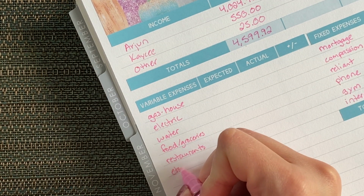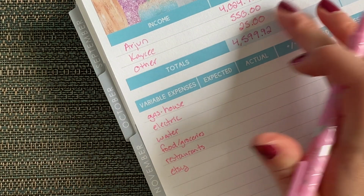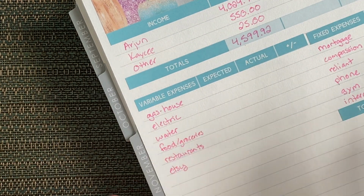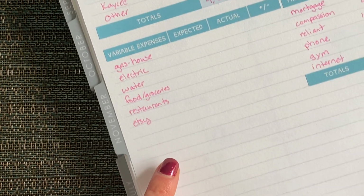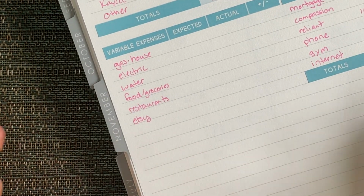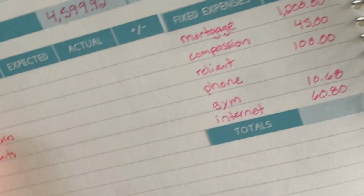Etsy, I may be changing this and putting my own, like mine in my own account now, separating it and then just using Etsy. Whatever I spend on Etsy, I would have in my own account, so I wouldn't include it in our personal budget. But I'm not really sure.